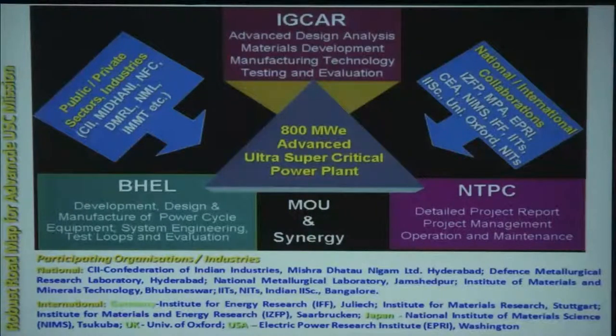We said that IGCAR would do research and development, MIDHANI and NFC would provide various components at a first level, along with national and international labs, and bring in BHEL, because they are the power equipment manufacturer. Bring in NTPC and then wed them together. So with Dr. Chidambaram in the lead, we had an MOU and synergy, where all these three organizations joined together, we built a network. We want to be the first country in the world to realize the advanced ultra-supercritical plant. So today, just like I'm talking about fast reactors and fusion reactors, I believe it is realizable because it's a synergy and it is taking good shape.